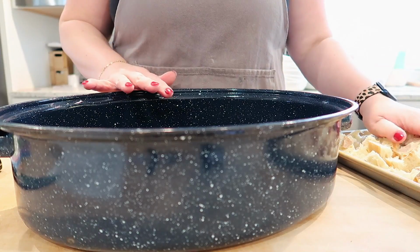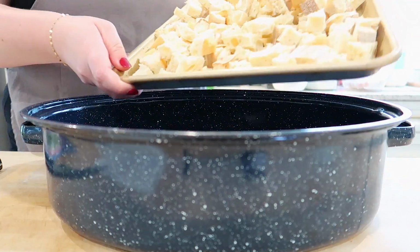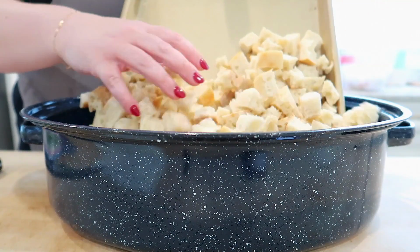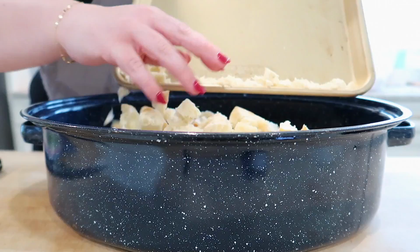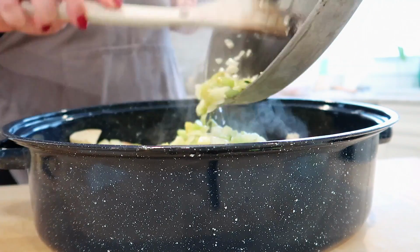So to mix up the stuffing, I've got my big roasting pan here. This is what is the easiest to mix everything together in. So this is the bread I dried out last night. I'm just gonna add that. I'm gonna add the sauteed veggies to the bread cubes.